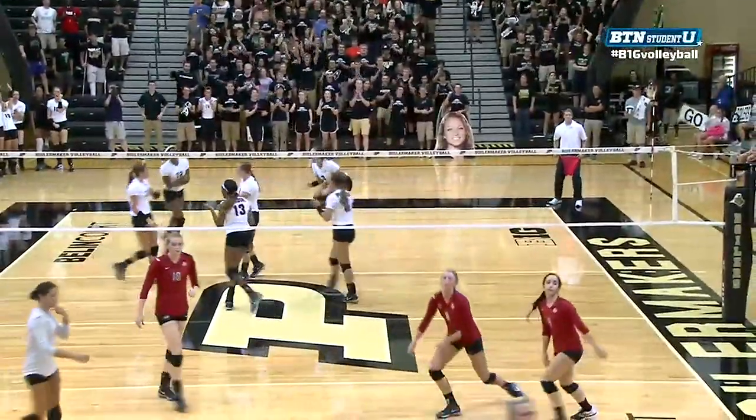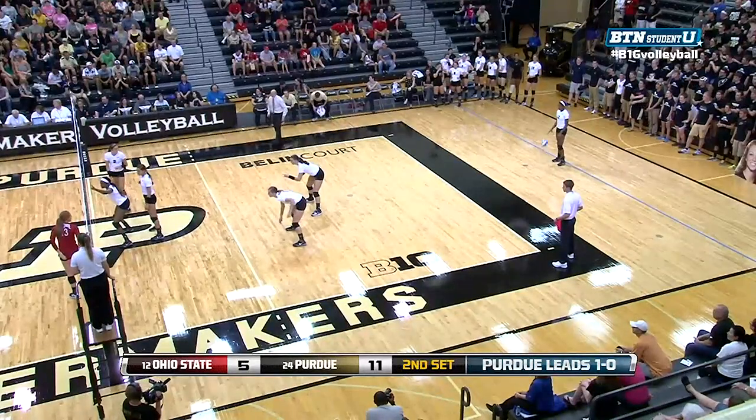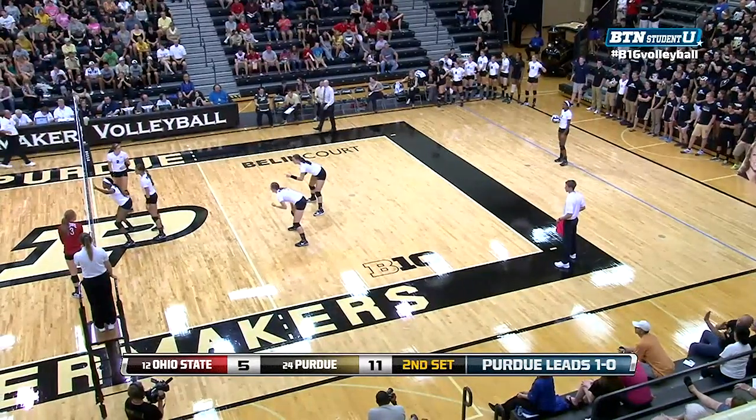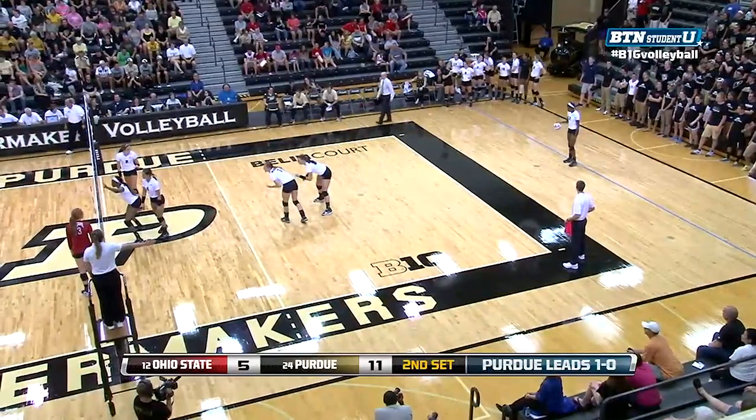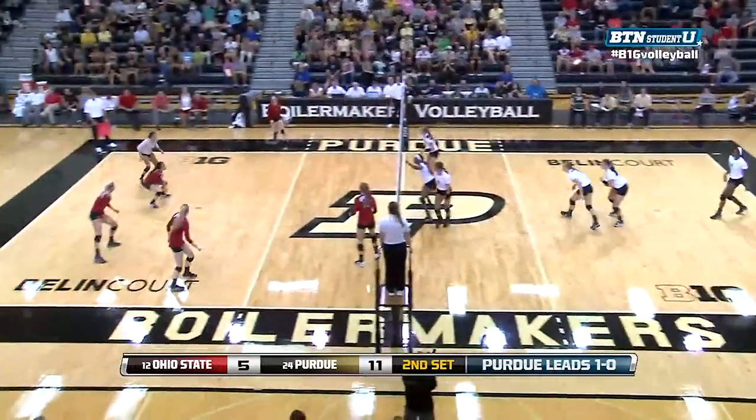Yeah, and one-on-one, number 10, middle for Ohio State, Sambathe unable to keep up with that action going all the way across the net, so basically had to play defense about the 10-foot line, one-on-one for Nickel. Jones serve.